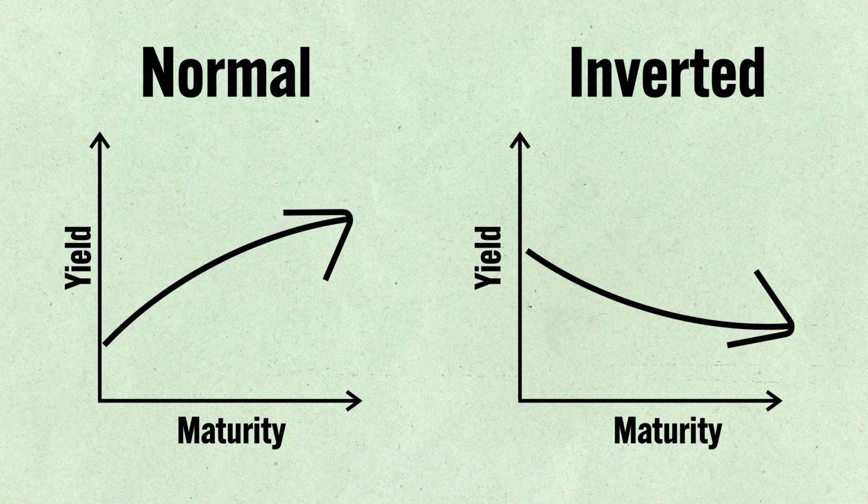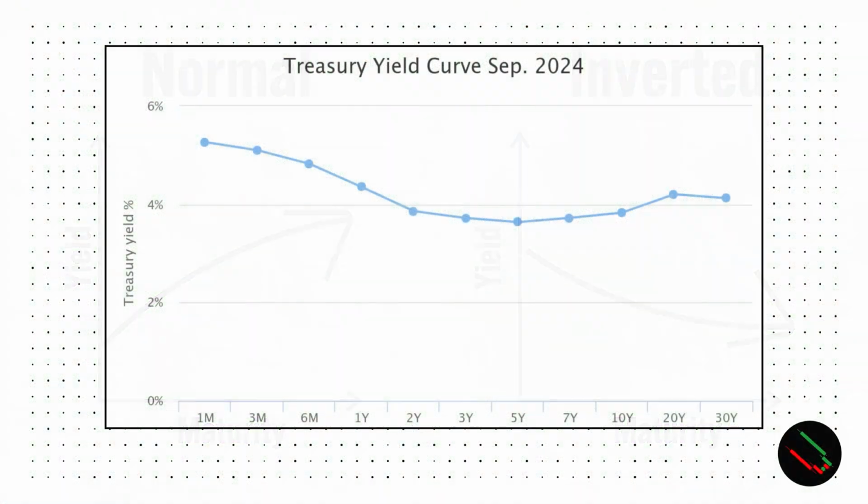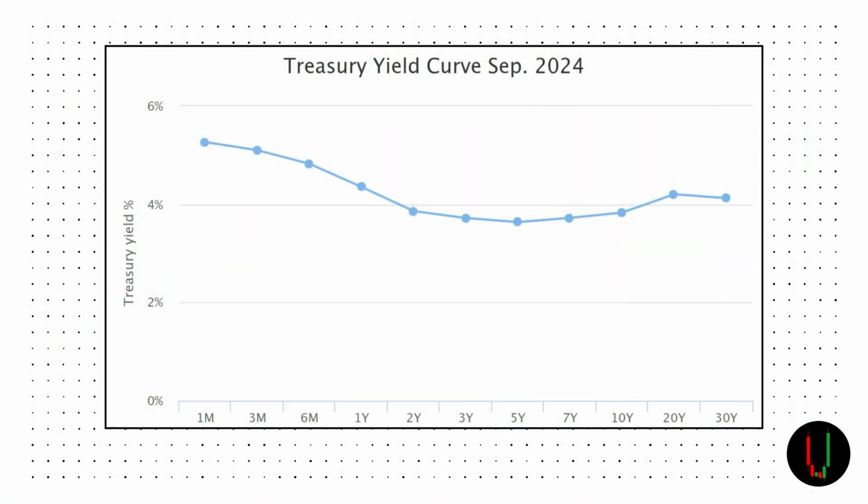However, there are some rare periods when the yield on shorter-term bonds is higher than that of the longer-term bonds. That's when we say the yield curve is inverted. As you can see in the right chart, the shorter the maturity, the higher the yield. This is not normal, and this should not be the case in a healthy and efficient economy. Now let's go from theory to real life. This is the yield curve as of September 2024. You see that the highest yield is provided by the shortest maturity bond.